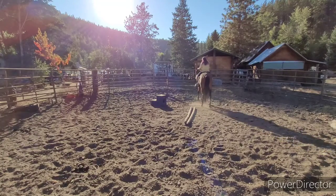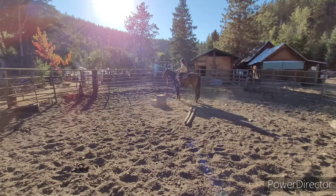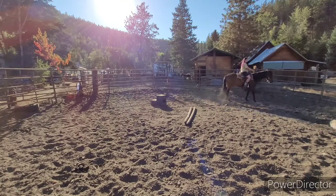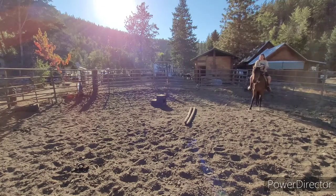Kind of letting her go wherever she wants, but when she gets stuck, then I guide her a little bit. And like I said in the beginning, she was very unsure about seeing me out of the right eye and both eyes. So in the beginning, I did a lot of turning her with the right rein so she could see me more out of it.